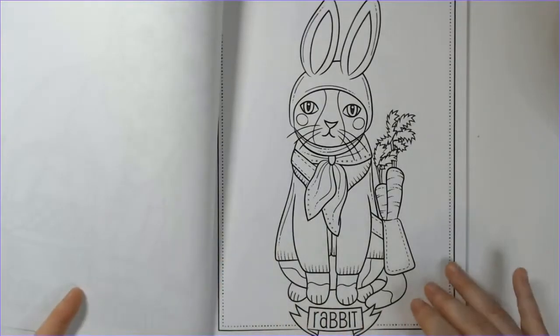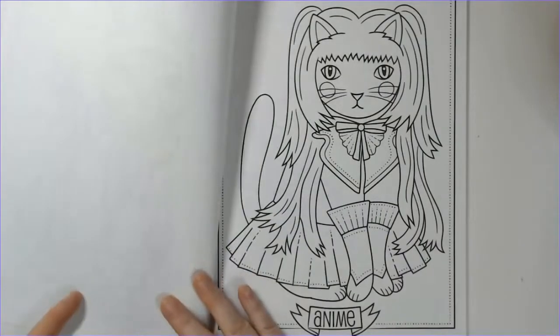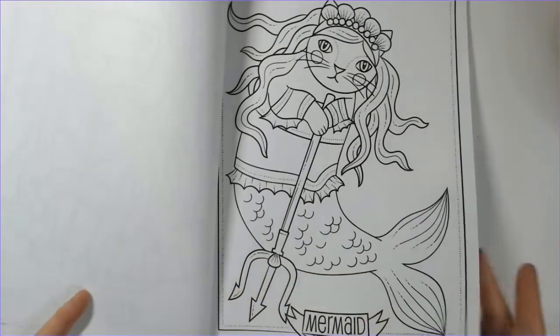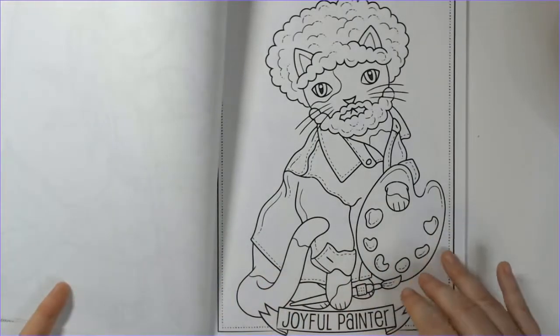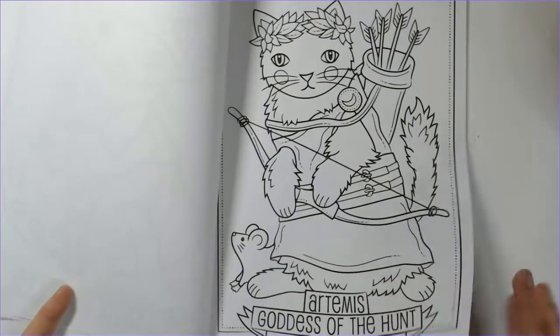But these are very easy pages. If you just wanted to come through and simply straight color, but they're really well done. Great little details. The Joyful Painter one is just absolutely adorable. They're all adorable.